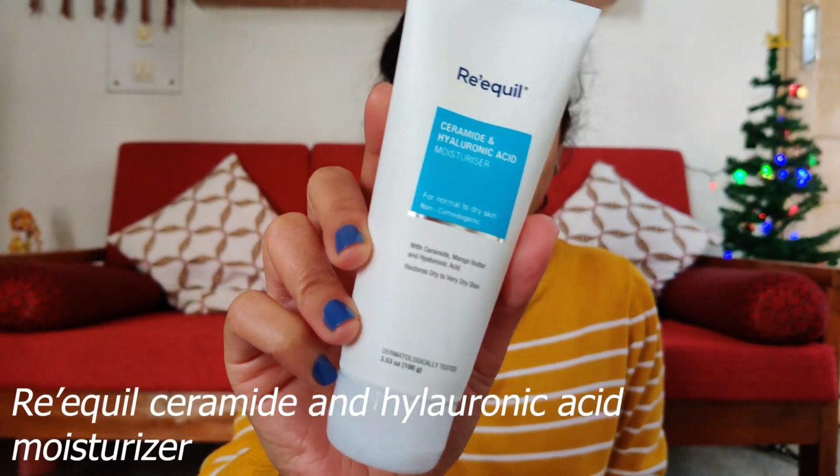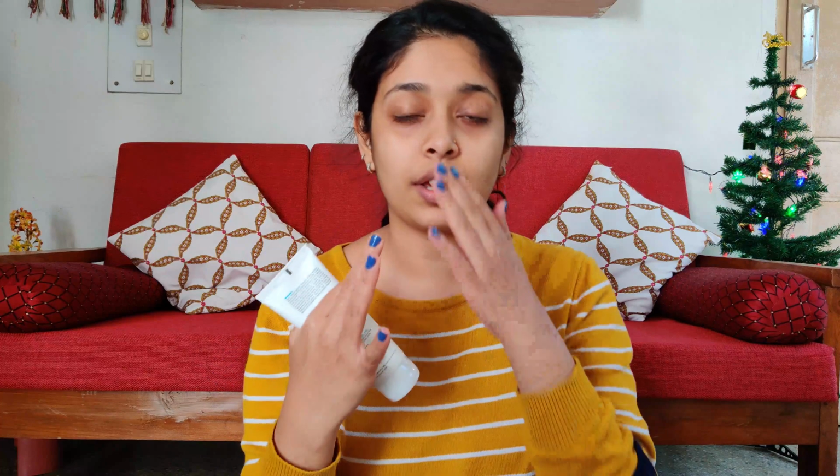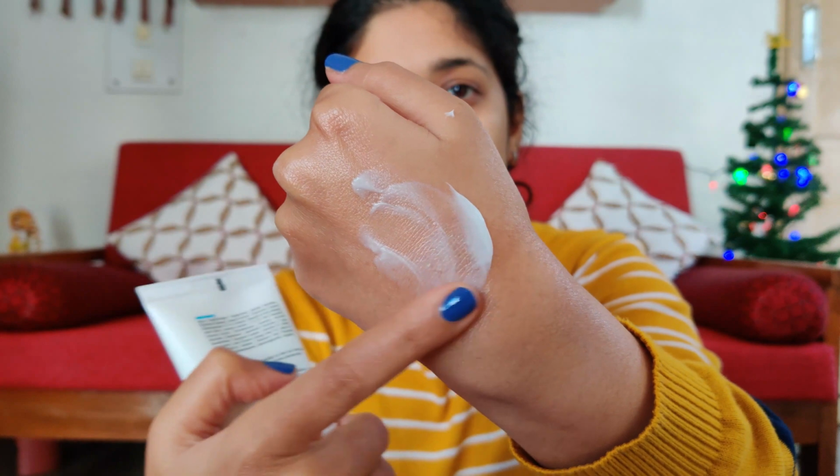And the third moisturizer I have is from Requil. It's their ceramide and hyaluronic acid moisturizer. It's for dry to very dry skin, which is literally my face. So this has mango butter, ceramide and hyaluronic acid. This is what I use right now. It is a very heavy duty moisturizer. My skin is very dry right now, so this is what I use, and this is the consistency. It is quite thick. So yeah, that is what I'm going to use today. I'm going to take a little bit of that. It feels so good, and it has a very slight scent. So people who are very sensitive to fragrances can use this. It's a very, very light scent.